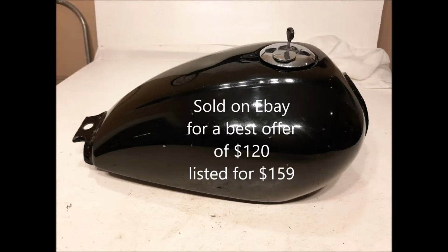So I should be a little more specific. The motorcycles I buy are junkers, or haven't run in years. But the first things that sell off of them are the gas tanks, carburetors, and side covers. Now, this one I was asking 159 on. Even though it had a couple of dents, these are hard to come by. It was pretty rust-free on the inside. And I took a best offer of 120. So be on the lookout.